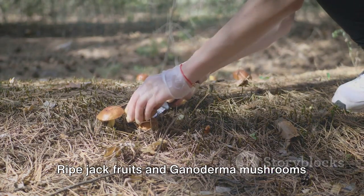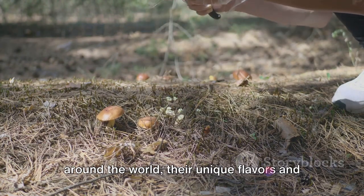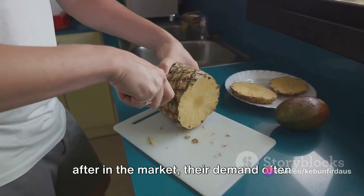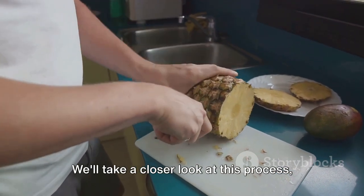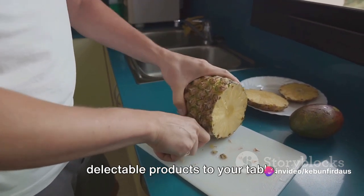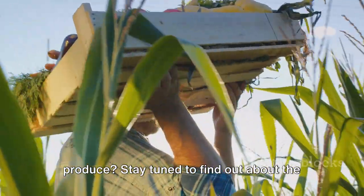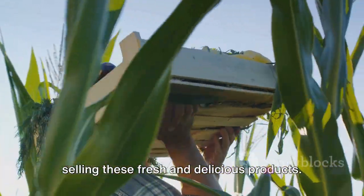Ripe jackfruits and Ganoderma mushrooms hold a special place in many cuisines around the world, their unique flavors and textures adding depth and character to dishes. These fruits and fungi are highly sought after in the market, their demand often outpacing supply. We'll take a closer look at this process, shedding light on the behind-the-scenes action that brings these fresh and delectable products to your table. So, are you ready to delve into the world of harvesting and selling these wonderful produce? Stay tuned to find out about the step-by-step process behind harvesting and selling these fresh and delicious products.